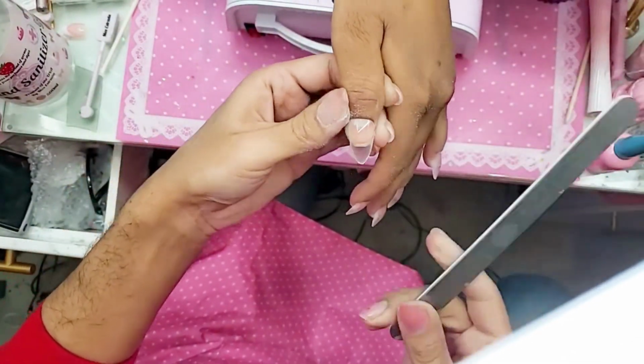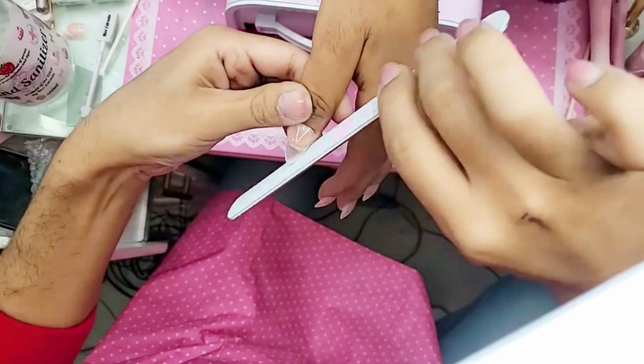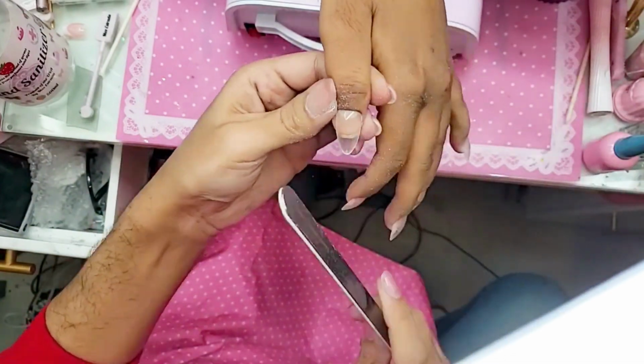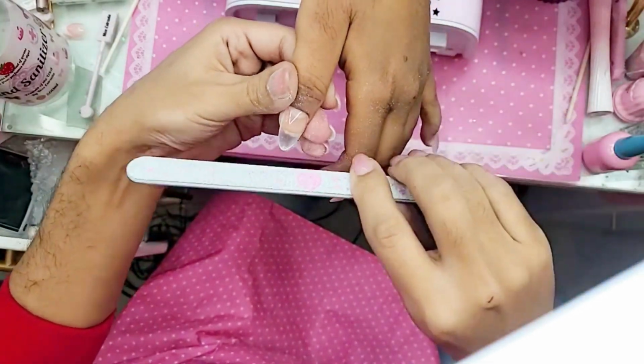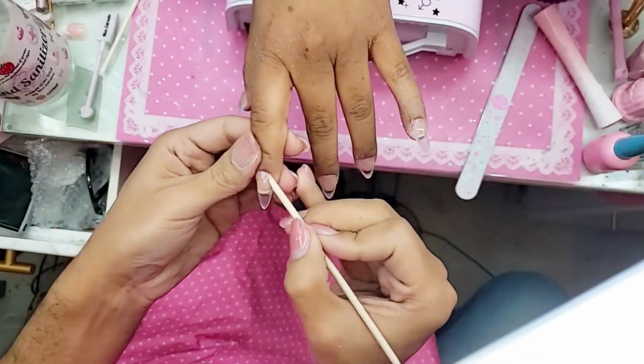Bubble gum. Bubble gum it is? Bubble gum is the answer. Nope. No? Nope. So not bubble gum. Nope. One more try.